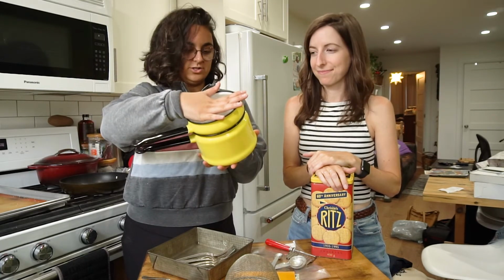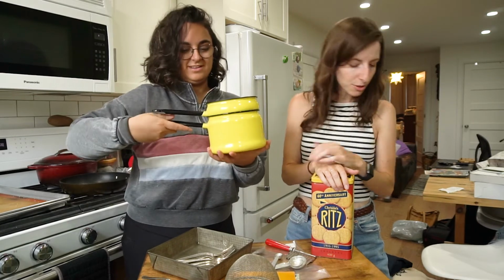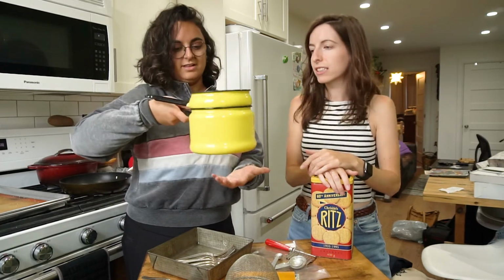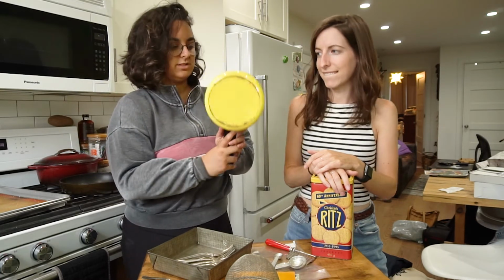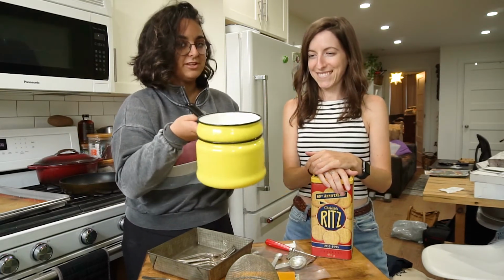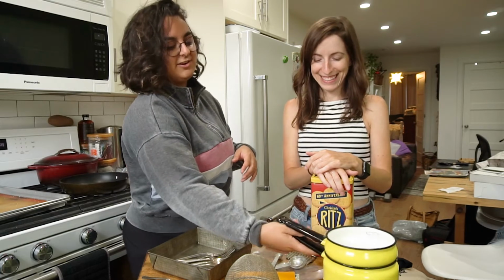There's no lid, unfortunately, but I think you can make do with that. Or you might have a lid that will fit if you need it. But it was just too pretty. It's in great, great shape. So why would I not? And for $15, that was one of the cheaper pots we found. So I had to buy it.